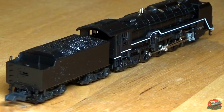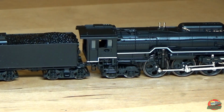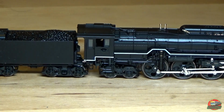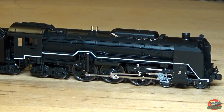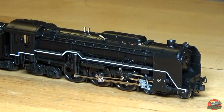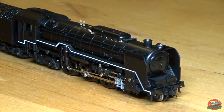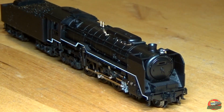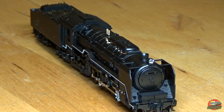Spin her around onto this side. She's got another compressor. Might be something different then. But yeah, another compressor-style thing on this side. And spinning back around, I'm pretty sure that's Walschaerts motion as well. So yeah, that's your C62 from Kato in a nice close-up and first look. Looking really, really nice.